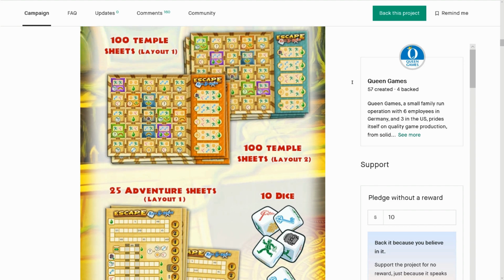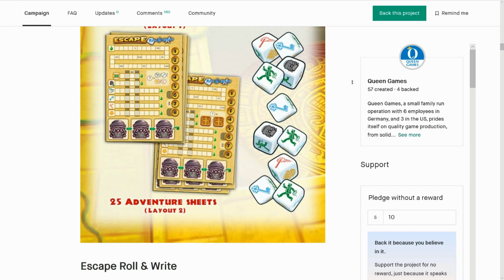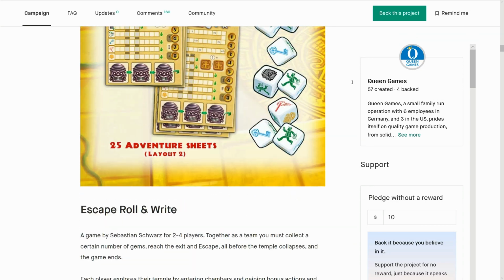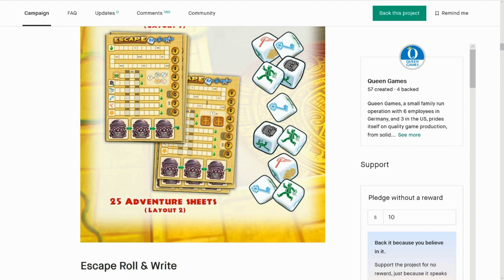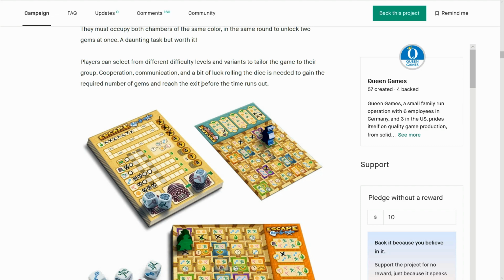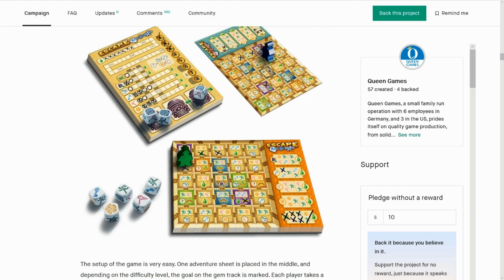I mean, look, you're getting all these dice that you've got to roll to try and get around this stuff. It is pretty cool. And yeah, I said on the live show yesterday that I abhor roll and writes. You'd have to pay me to play one, but this one came out of nowhere and it looks phenomenal as a roll and write. It looks wicked.